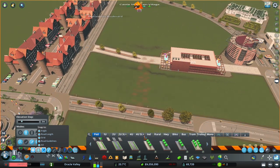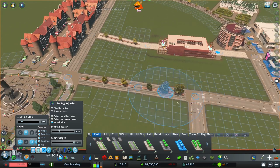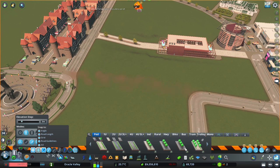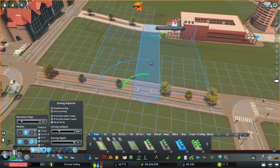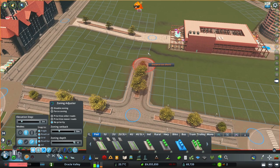Oh, don't like that connection. So let's, oh no, I lost my perfect grid. I needed that one. That was the whole point of that. So let's bring this one back. Perfect grid, please. Thank you. And then we'll bring this one down here. This is where we need. No, I lost it again.